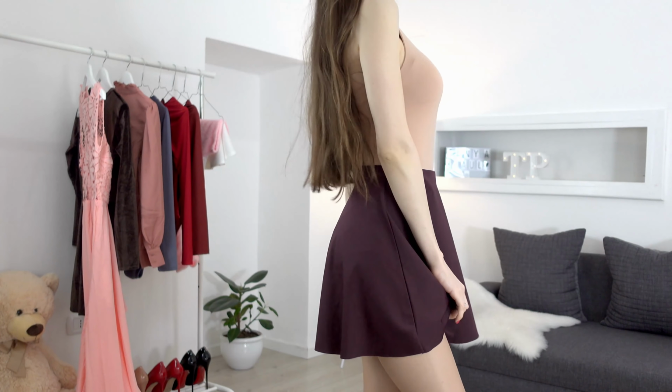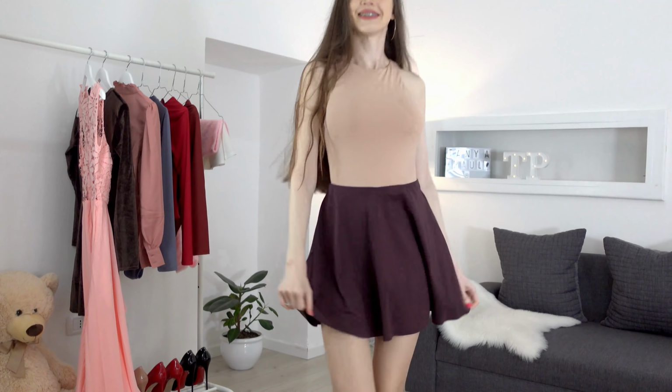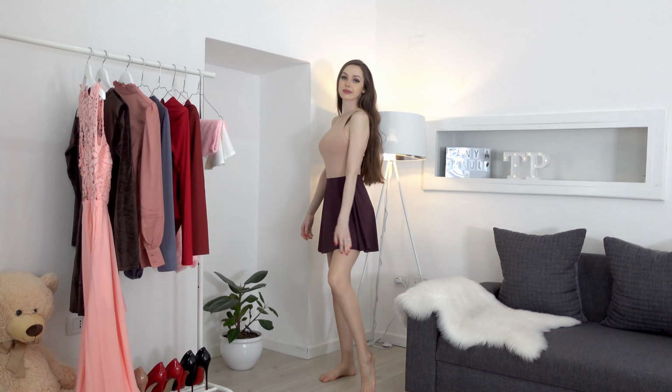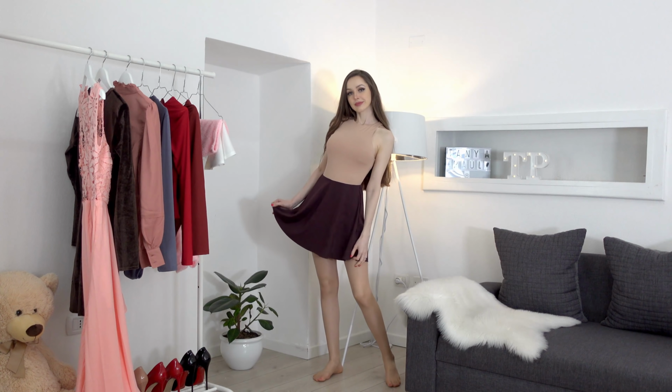You made it till the end. Thank you for sticking with me. Here I'm styling this cream color sleeveless bodysuit with my burgundy skirt and my black pumps with pink soles.